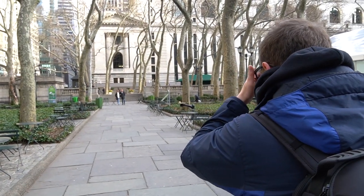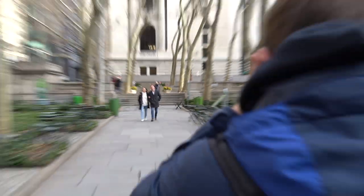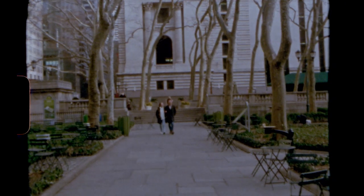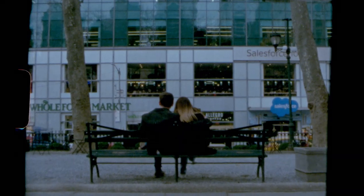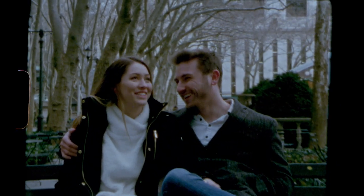3, 2, 1, action. There was a whole lot of waiting for people to clear out so Brian and Allison could walk somewhere without people interfering. So when we did have that split second, it was very much a case of go, go, go, right now. But this one ultimately didn't matter because we didn't use it anyway. It was just a little too wide and I wasn't in love with it. There was also a walking shot, which was just not very good, so that went. After Bryant Park, we hopped on the F train and went down to Brooklyn.